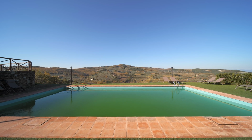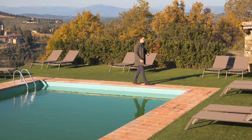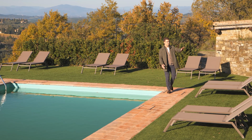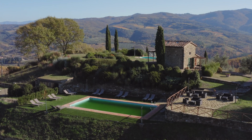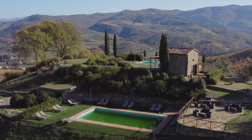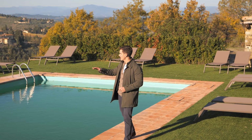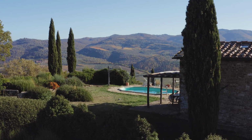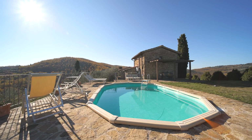The gardens of the property are about 5,000 square meters and they are enclosed by these beautiful stone terraces and aromatic plants, and in the property we can also find 2 swimming pools. The first one on my right is 12 by 6 meters and it's overlooking this fantastic view. On the other side we find a smaller one which is 6 by 4 meters and it's dedicated to one of the homes.